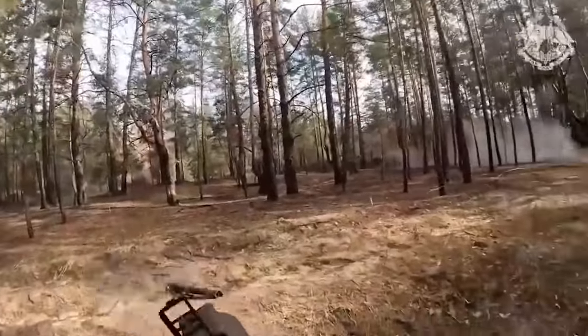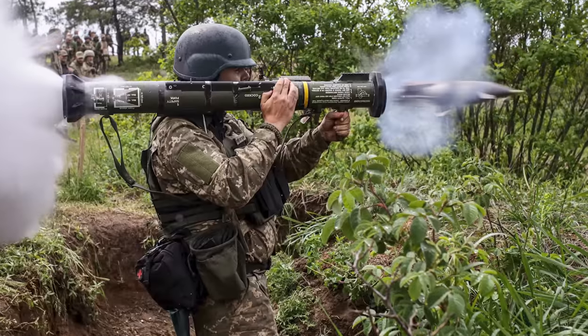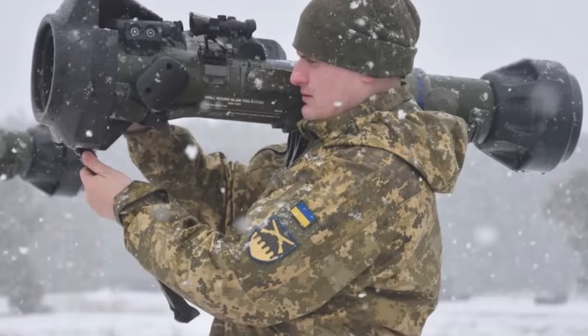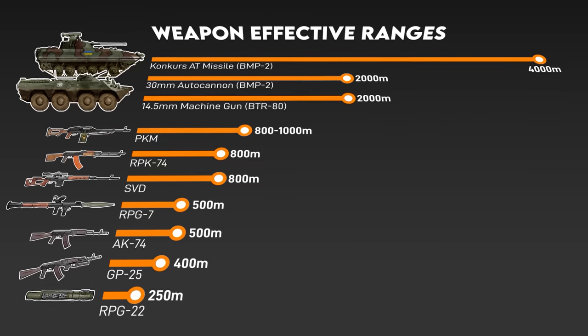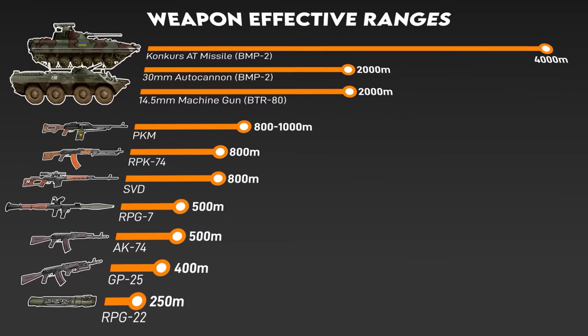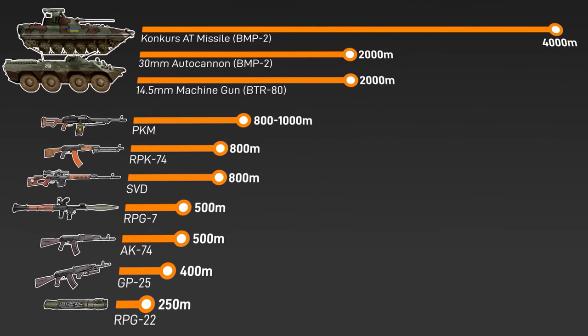Disposable AT munitions like RPG-22s and donated M72 LAWs, AT-4s, M141s, NLAWs, and other systems have also been made available. In this regard, with the exception of the more capable systems that have been donated like the NLAW, there isn't really a big difference between Ukrainian and Russian squads in terms of capability, although the Russians generally have a larger share of PKP general purpose machine guns rather than RPKs.